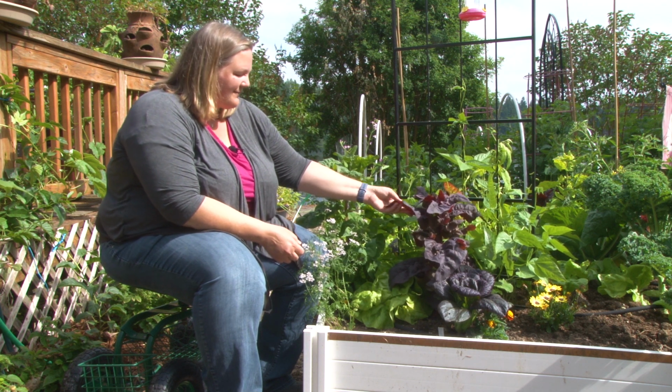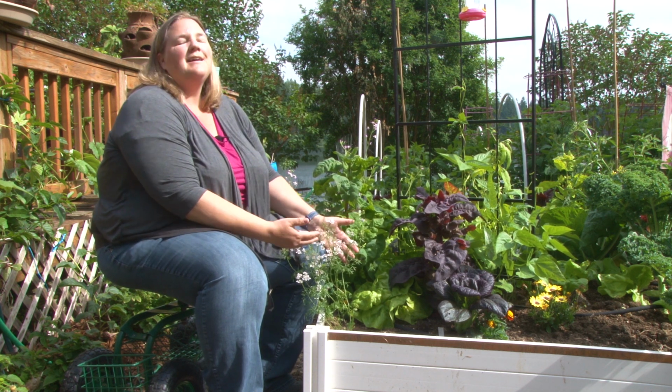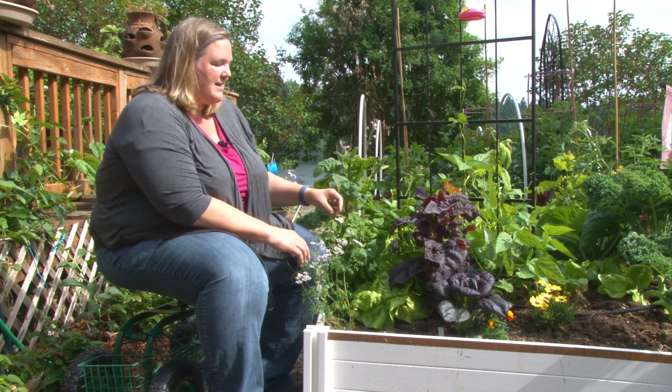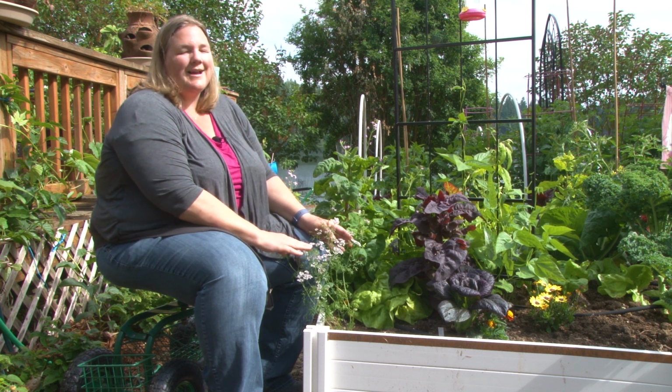Down here by my knee, oh, I'm so excited, there's a ladybug in there. I love ladybugs. If you don't know, ladybugs are really good for your garden. They eat aphids. Yay! But just let ladybugs come in naturally.